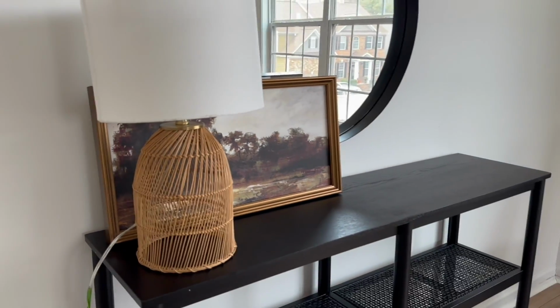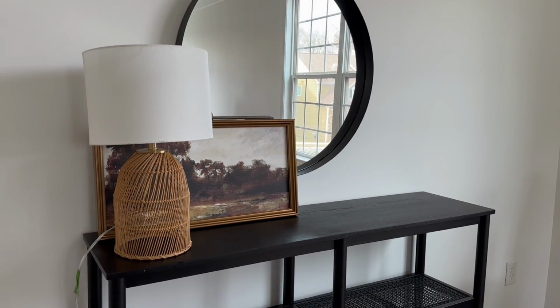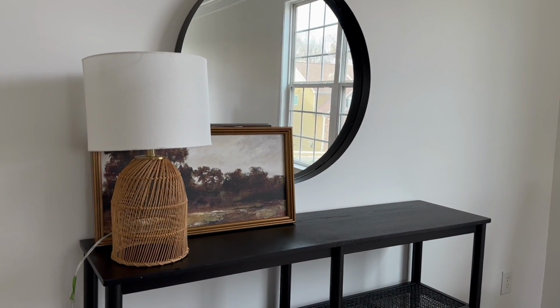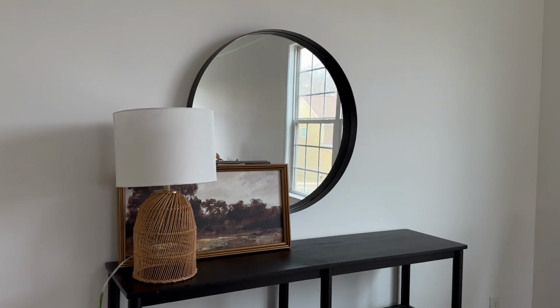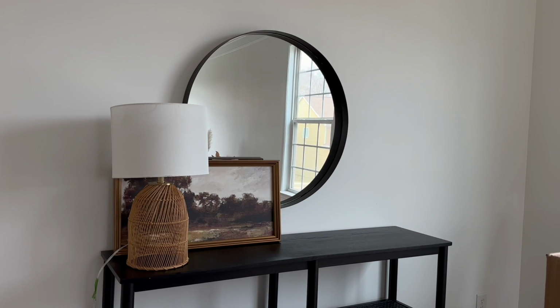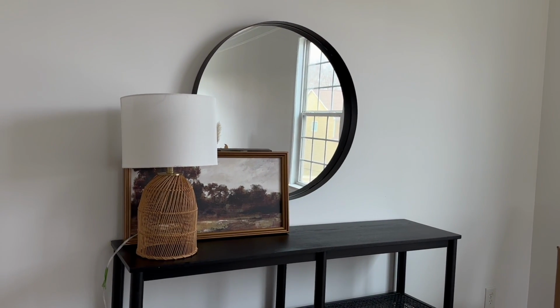I have been waiting for months for this painting to come back in stock, and I just left it here because I didn't know where else to put it. I do love paintings leaned against mirrors. I just don't think that this is the right mirror to do that. So I don't think that this piece will stay here for this video.